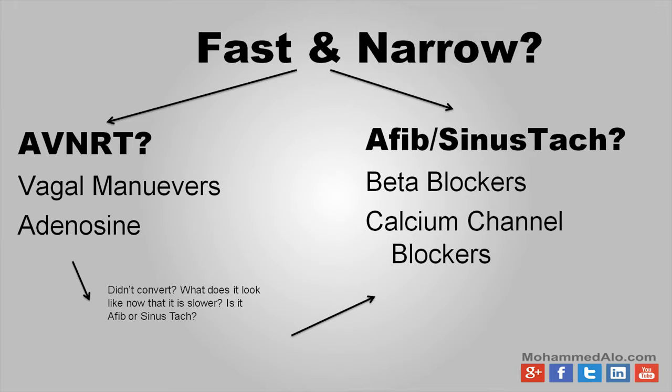If it's irregular, it's probably AFib. If it's too fast, sometimes you can't tell that it's AFib. Sinus tach, you can usually tell. Even if it's pretty fast, you can tell. But sometimes it's so fast, you can't tell, and you can't really see the P waves. So AVNRT has no P waves, or they come way after the QRS. They're buried deep in a T segment. But either way, if you give them adenosine or do vagal maneuvers, sometimes that'll convert them. If it doesn't convert them, well, what did it look like when they didn't convert? Does it look like AFib or sinus tach, or does it still look like the SVT?